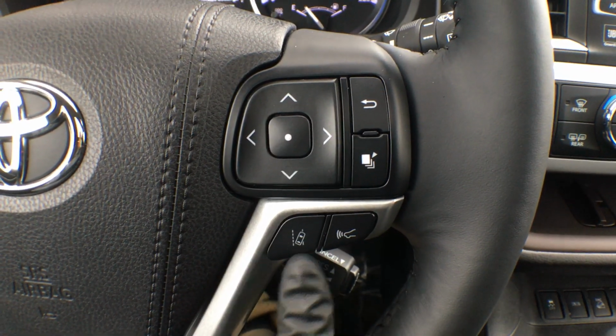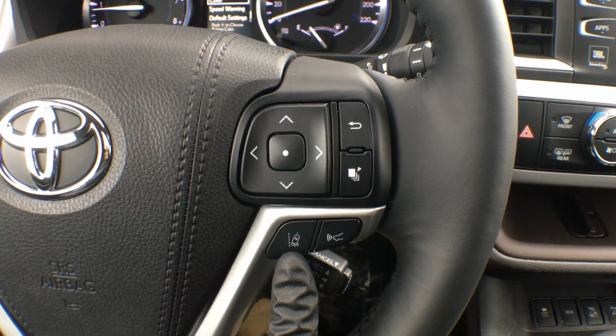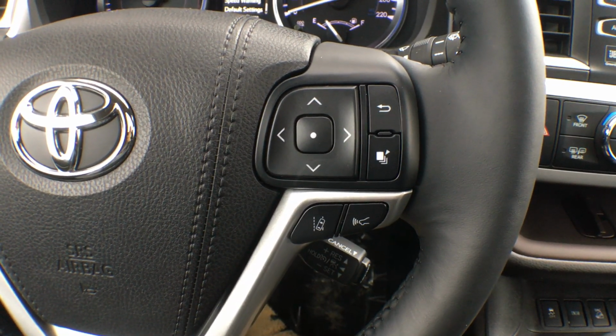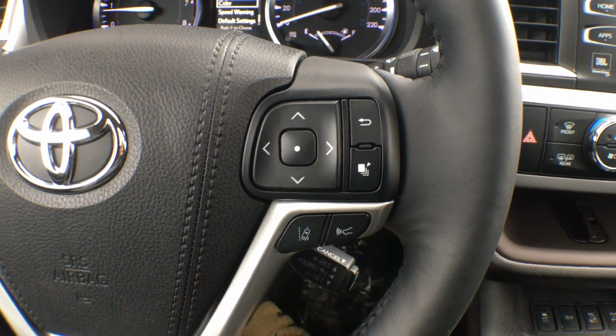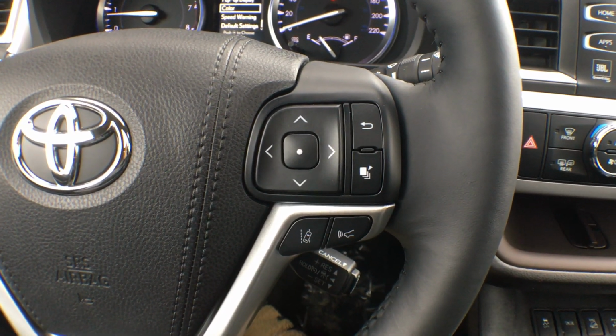Just underneath those buttons, these are also part of our Toyota Safety Sense. So this one here is our lane departure alert with steering assist. What that's going to do is if you do start to drift out of your lane without noticing, your car's actually going to alert you that you're doing that. It's going to take over your steering and it's going to bump you back into the lane that you're supposed to be in and hopefully prevent an unwanted collision.